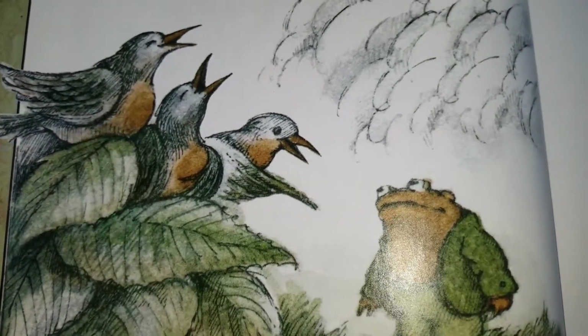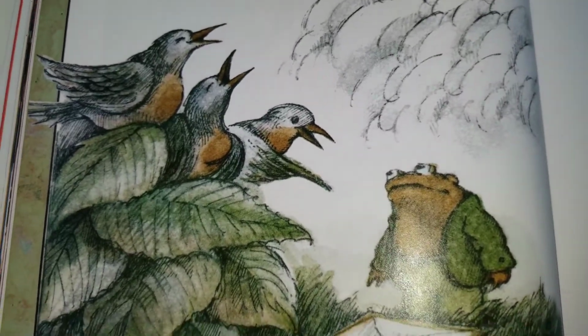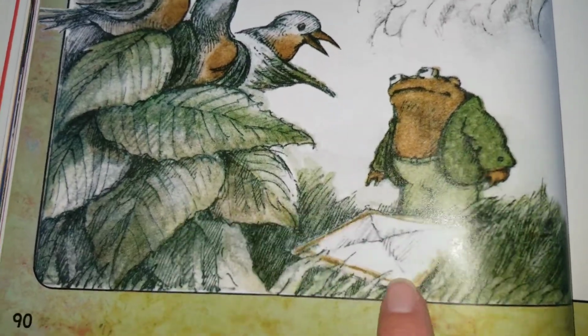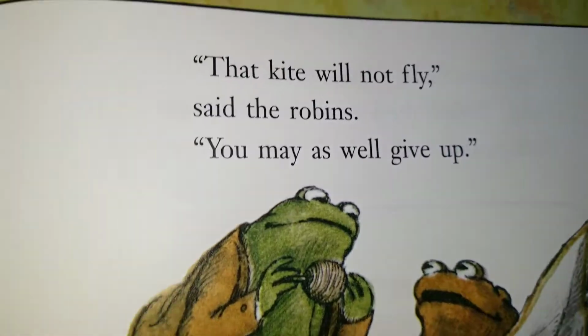Oh, look at the mean robins. And this part is very important, boys and girls, because you're going to see the birds are laughing at Toad because the kite didn't fly. The kite fell on the floor. Let's see what's going to happen now.